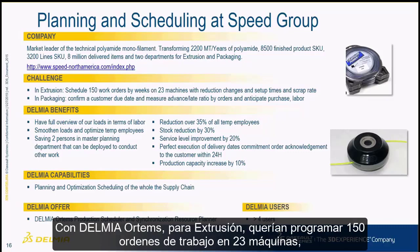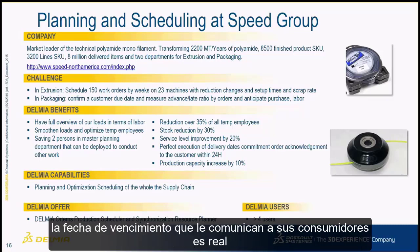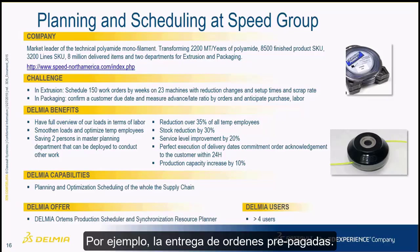So basically, with DELMIA Ortems, they wanted to schedule 150 work orders by week on 23 machines, with a very high challenge on the reduction of the setup time. And from the packaging department, they wanted to make sure that the due date that they would communicate to the customer is real, and they wanted to be capable of observing some specific indicators when it comes to delivery in order to anticipate purchases, for instance.